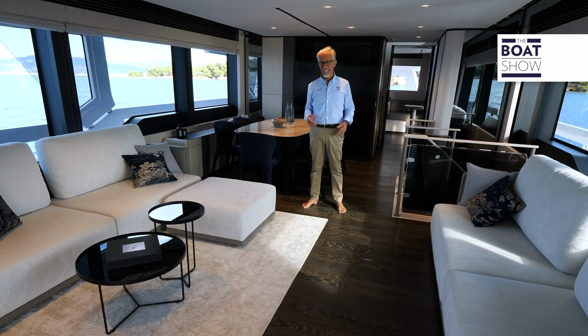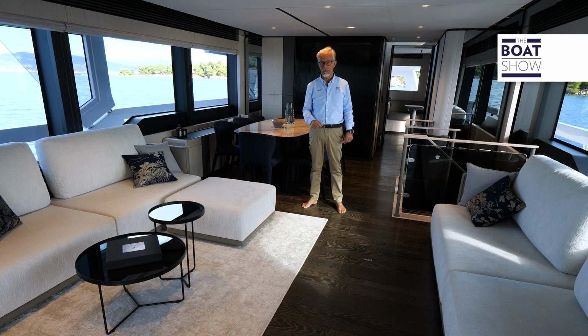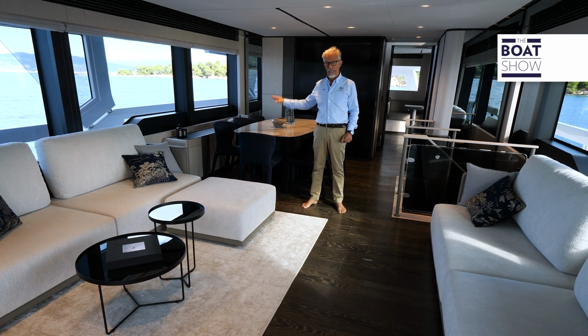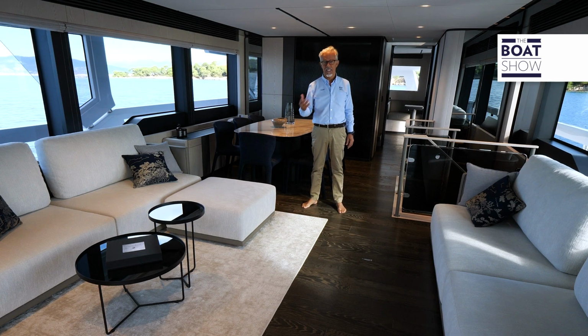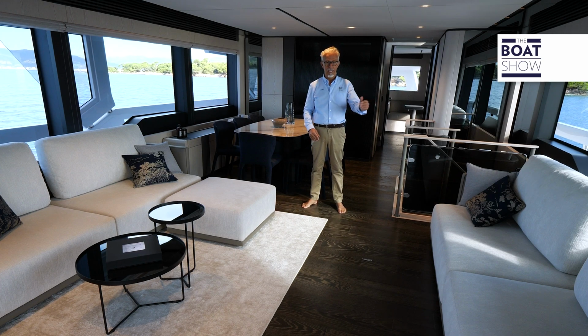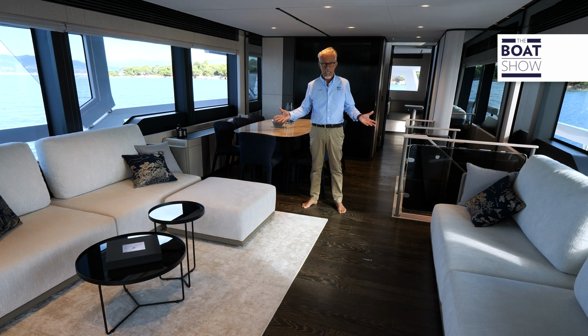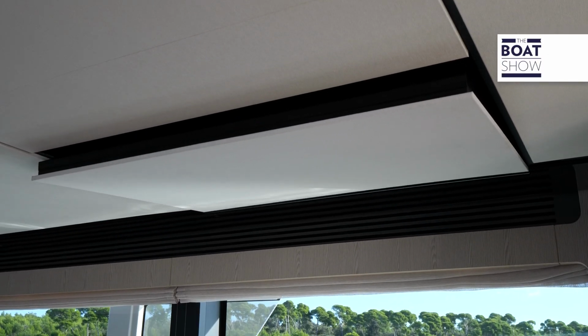To meet the needs of the owners, in this salon different layouts are possible. For example, instead of this table, there could be a show-off kitchen with bar, counter and stools. We could have a sofa here with a cabinet with the TV, or, as in this case, 2 sofas and a TV coming down from the ceiling.